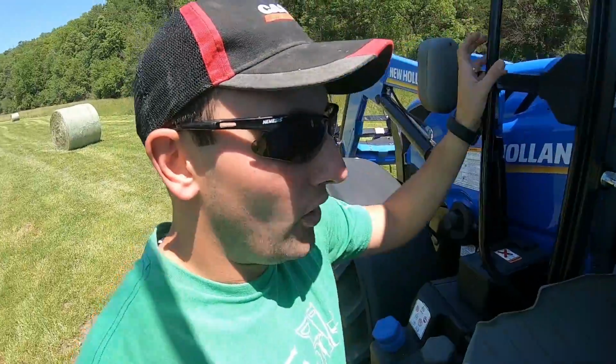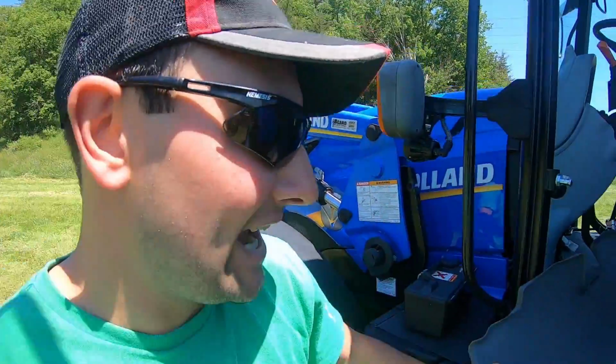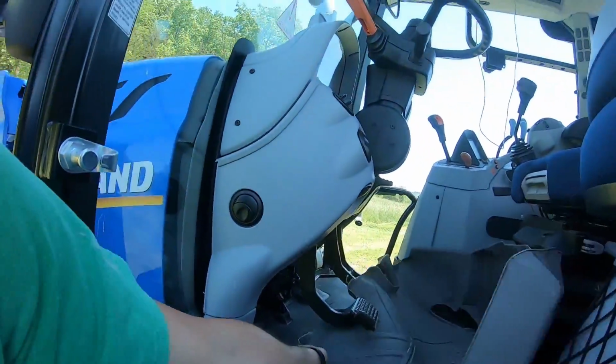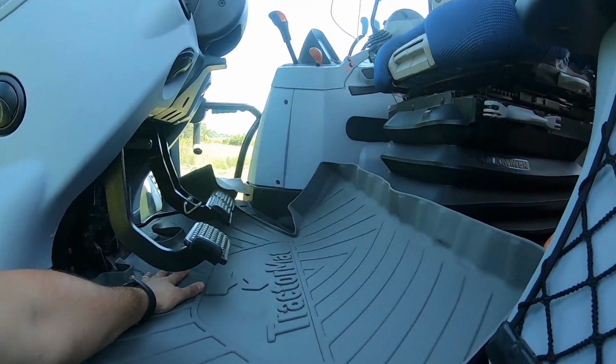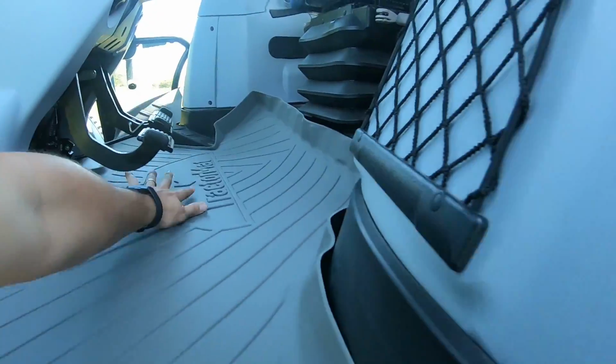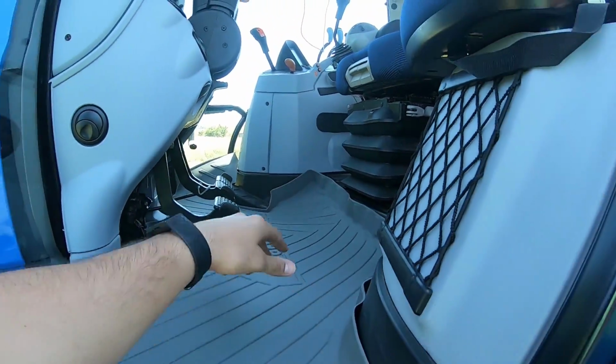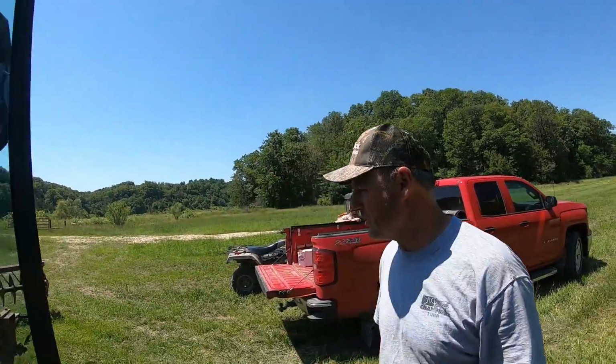And the biggest reason why I wanted one was A, because it's a new tractor, and B, we're going to be doing some manure work with this. And the benefits with this mat is it's really easy to put in there. It's laser molded to fit your exact tractor, so you can kind of see it's going to fit perfectly in there once I get her nice and squeezed. And basically, you can get this thing all muddy, pull it out, power wash it, so that way he doesn't destroy his new tractor. That's right.